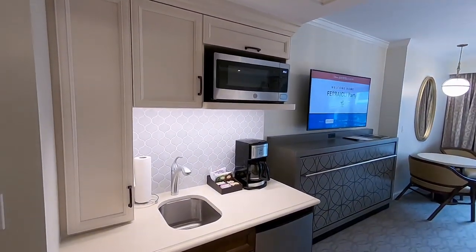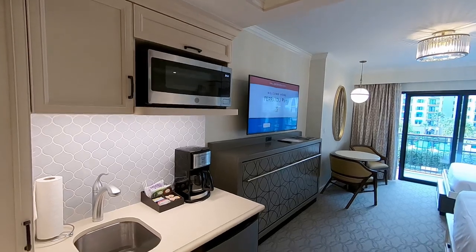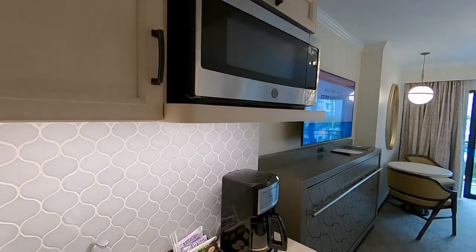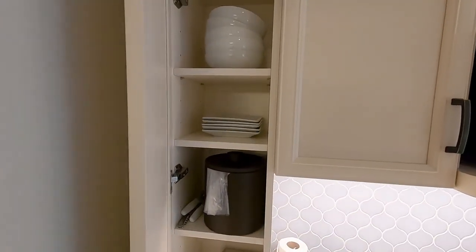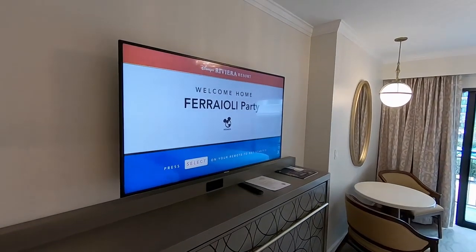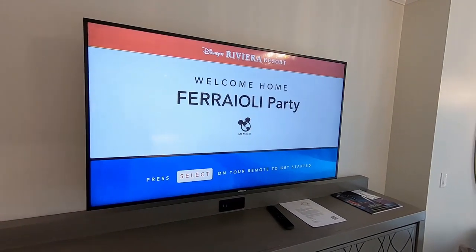You got your kitchenette, coffee pot, typical microwave, dorm size fridge. Granite, wet bar. Comes with a toaster, all your silverware and plates. This is where it gets cool. The TVs are programmed to have your name on there.